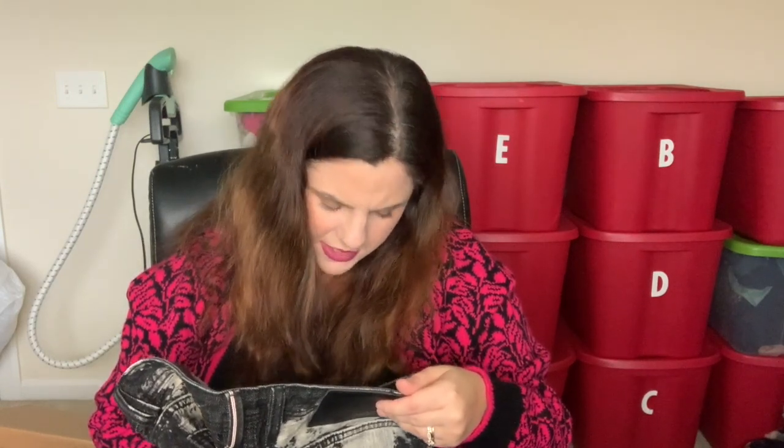100% cotton. Yeah, size 30, 34. Japanese. Is it salvage? It's supposed to be salvage. It doesn't look like that. Handcrafted to preserve the vintage appearance.